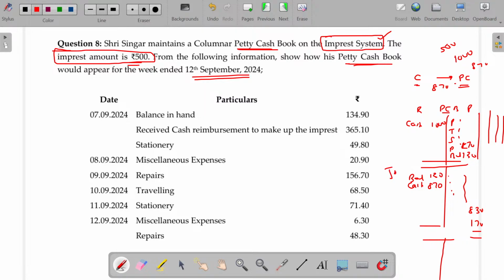This is for January. And February, again he says, sir, I have balance 170. Okay, this is the next period. Immediately the cashier says you have only 170. You have to make it equal to the imprest amount. The imprest amount being 1000, how much is the shortage here? 830. So again this 830 is given. So he spends that month after month. This is how the imprest system appears.